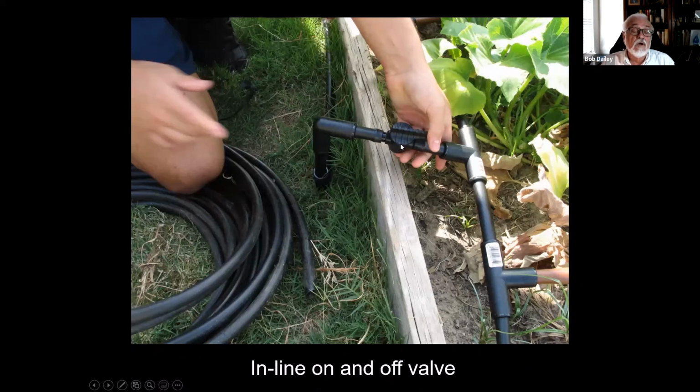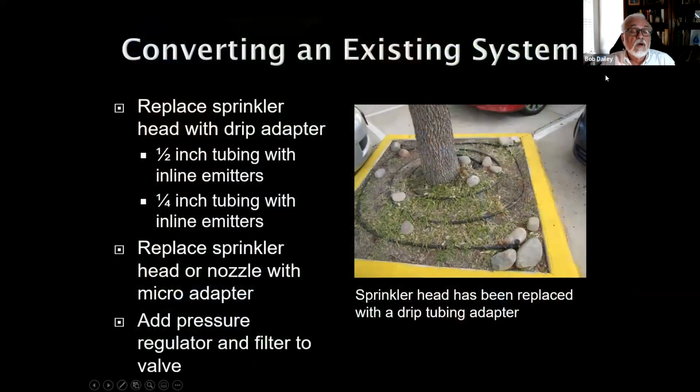But this is a great way to know my squash needs a lot of water. My okra doesn't need any water or much water. So converting an existing system, I talked about that earlier. You can replace your sprinkler head and nozzle with a micro adapter, and add a pressure regulator and filter to the valve.